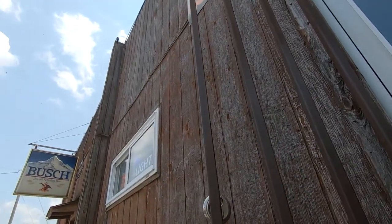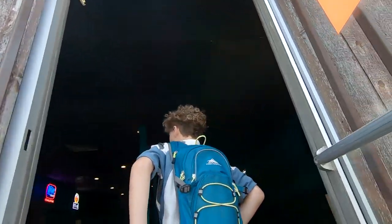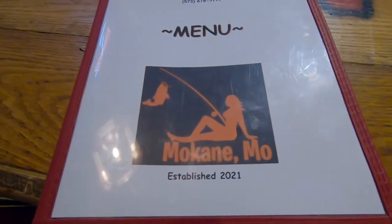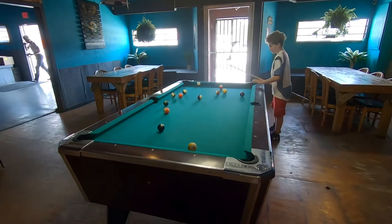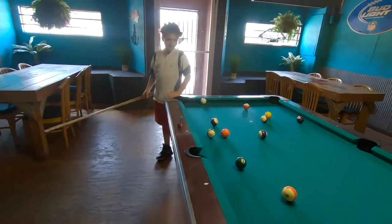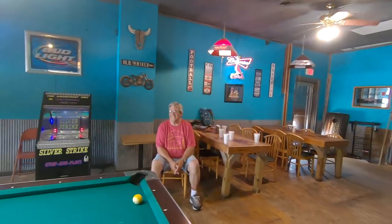Sorry, no pets. You can come in. So they do have food. Looky here. The McBaine Muddy Bottoms Bar and Grill. So, got Owen and I playing a quick game of pool here. So far, I lost because I hit it in the eight ball, so that's not good. But, what an awesome place. This is great.